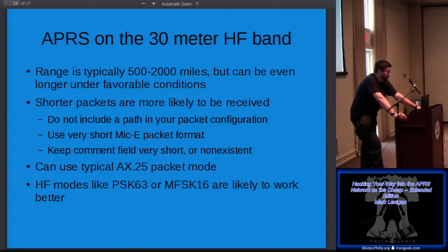You can use the typical AX.25 packet mode, but on HF, phase shift keying at 63 baud or multi-frequency shift keying at 16, which basically means you're still changing the tone of your signal 300 times a second, but you have 16 different tones, so each one of those tone changes can give you 2 bytes, which is a hack to get you effectively more bandwidth. And both of those were specifically designed for HF, so they're likely to work better than AX.25.